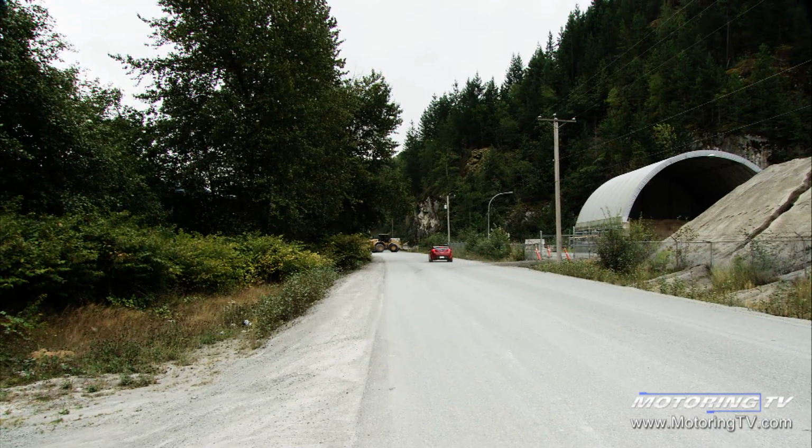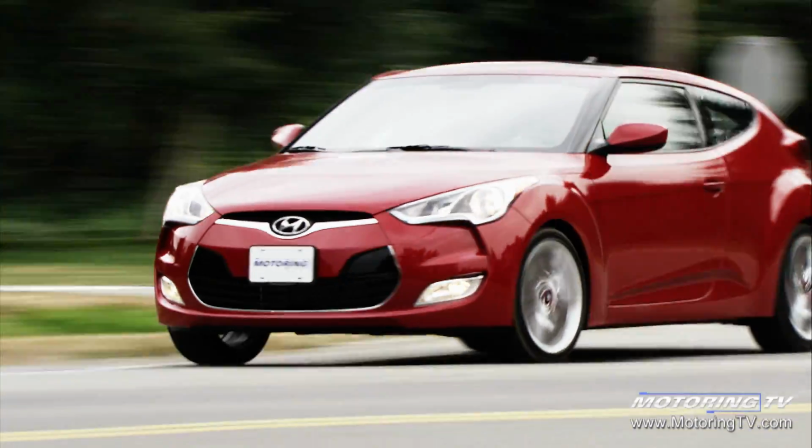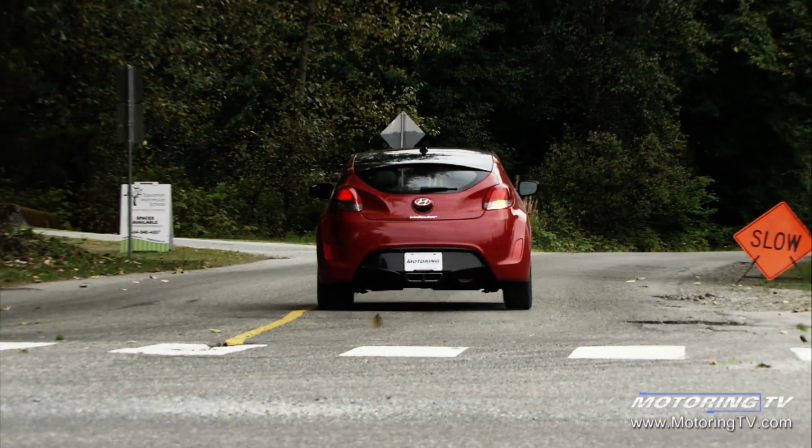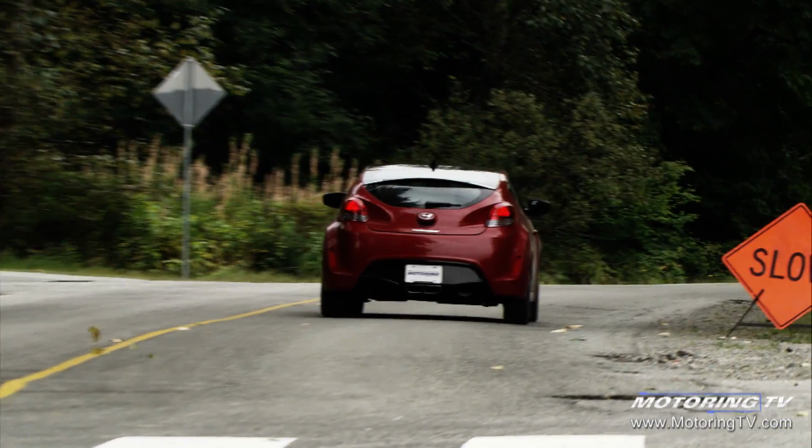You know what it looks like to me? It looks kind of like a Kia Soul that's been squashed. That's what it looks like to me. And I guess if I can get around that, I'll like it. But it'll sell well. You heard it here first. That car will sell like hotcakes.